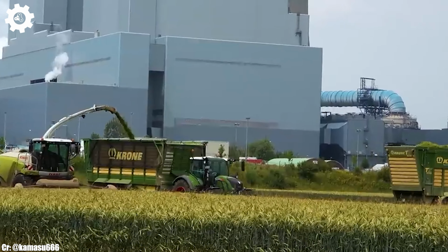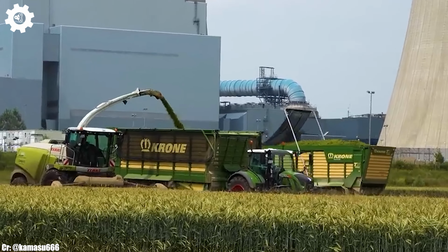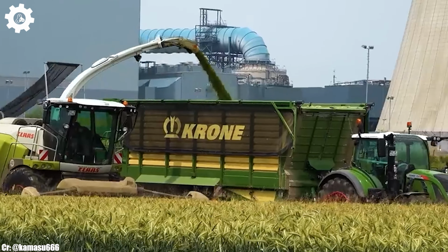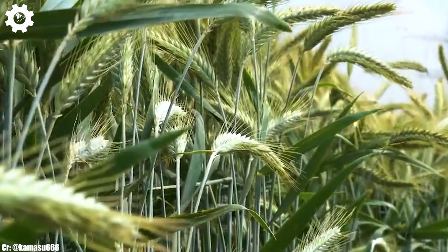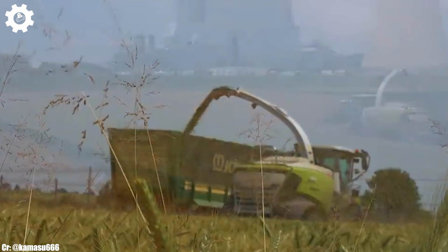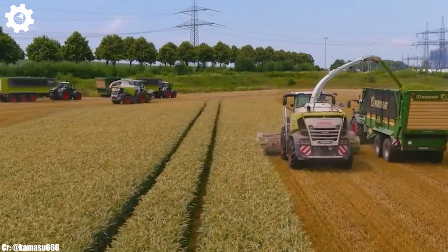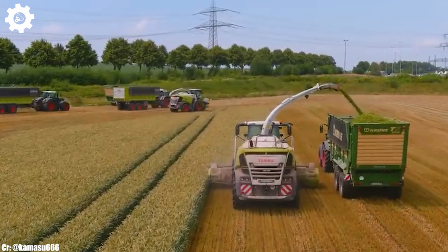Inside the spacious and operator-centric cab, farmers and operators experience a comfortable and intuitive workspace that reduces fatigue during long hours in the field. The SABES control system and high-resolution touchscreen display simplify complex tasks, while excellent visibility ensures safe and efficient operation.